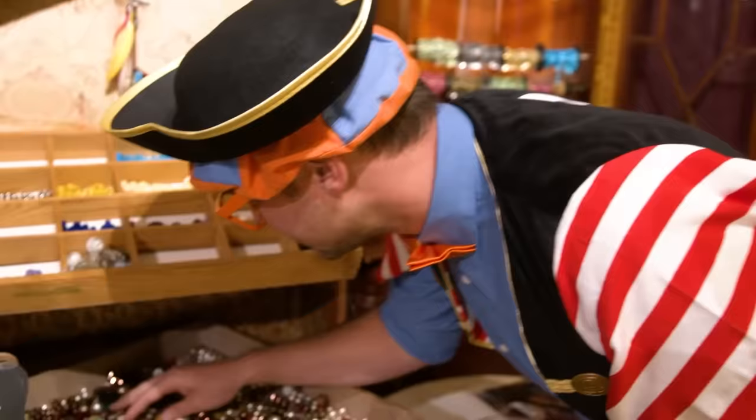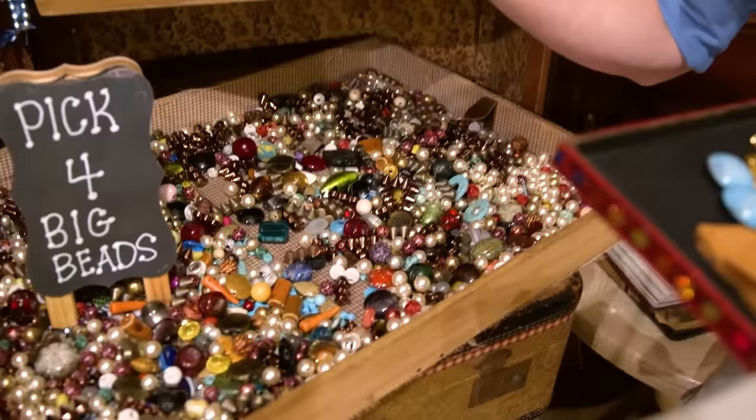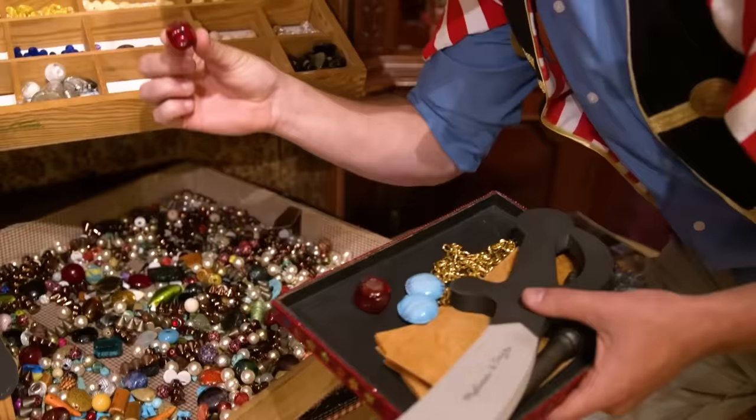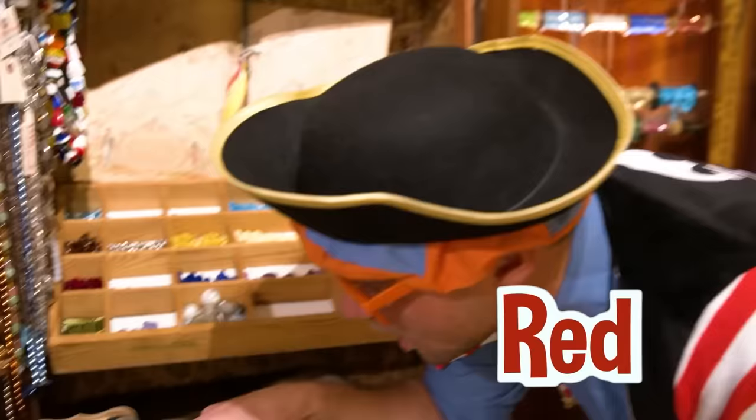Okay, let's see. Wow, there's so many beads in here and they're so colorful. Like this one, this red bead. Let's put that. So we had 2, now we added another one. So that's 3 beads, and we need a 4th one. How about this one? A 4th bead, and this is a red bead. So now we have 4 big beads. Yeah, 4 big beads. Okay, let's keep on looking.